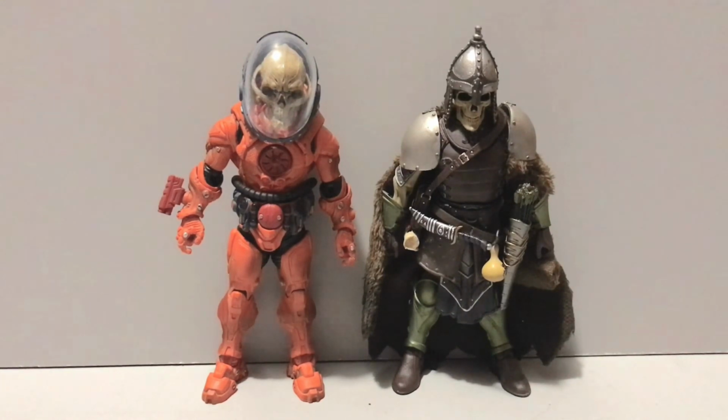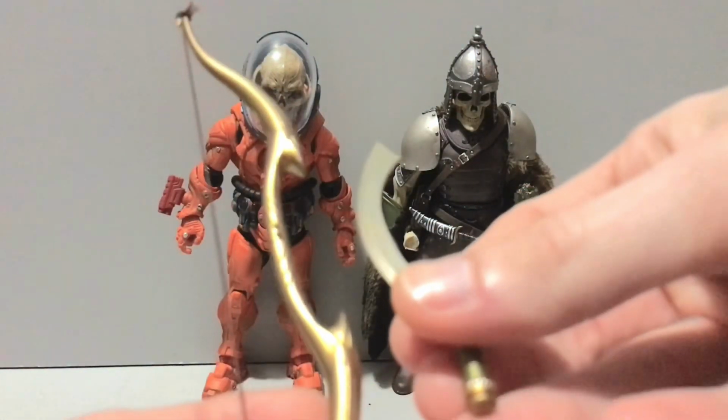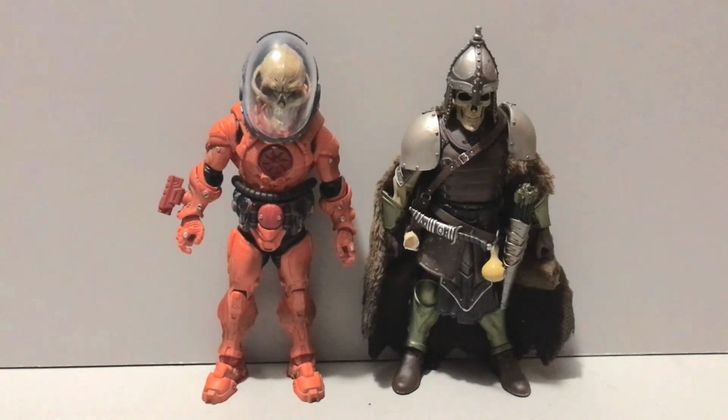That said, in terms of weaponry, the medieval, we'll say, Walter the Mad, comes with a scimitar-esque sword and a bow. He's got a quiver, a little gourd, and a little dagger in a sheath on his person. But again, I wasn't going to take those off. And we also have... Oh, there's a loose arrow somewhere around here, isn't there? Ah, crap. Where did I put that?